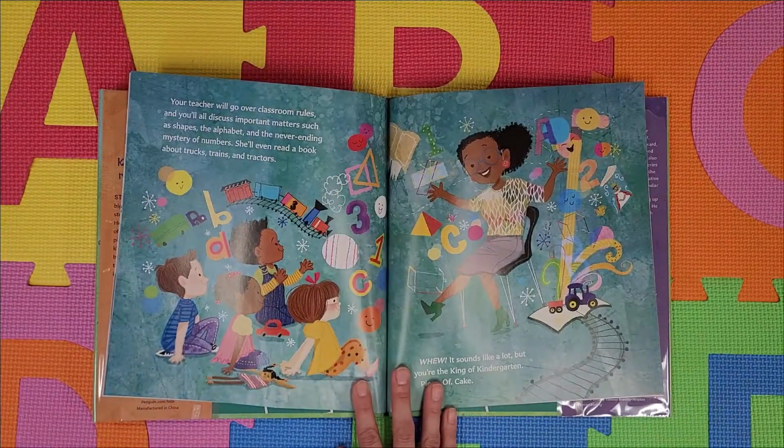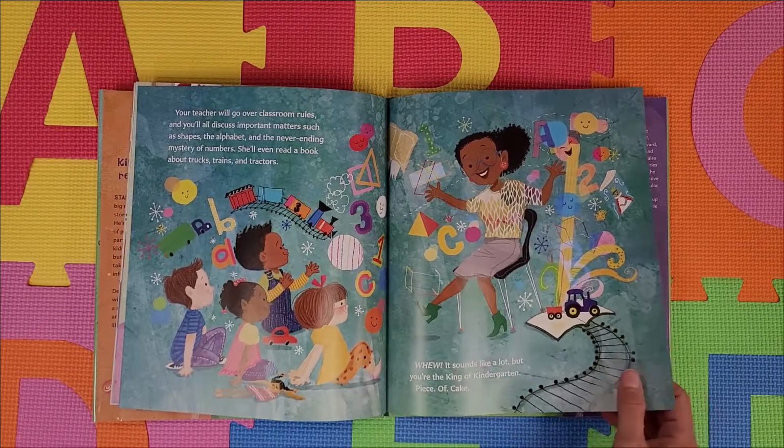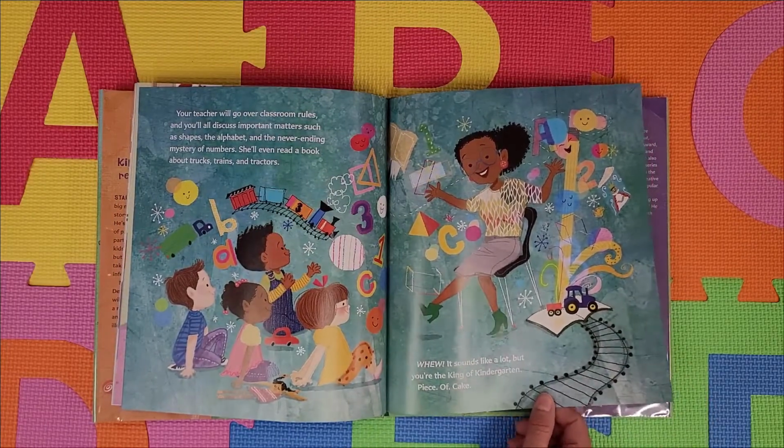Your teacher will go over classroom rules, and you'll all discuss important matters such as shapes, the alphabet, and the never-ending mystery of numbers. She'll even read a book about trucks, trains, and tractors. Whew, sounds like a lot, but you're the King of Kindergarten. Piece of cake.